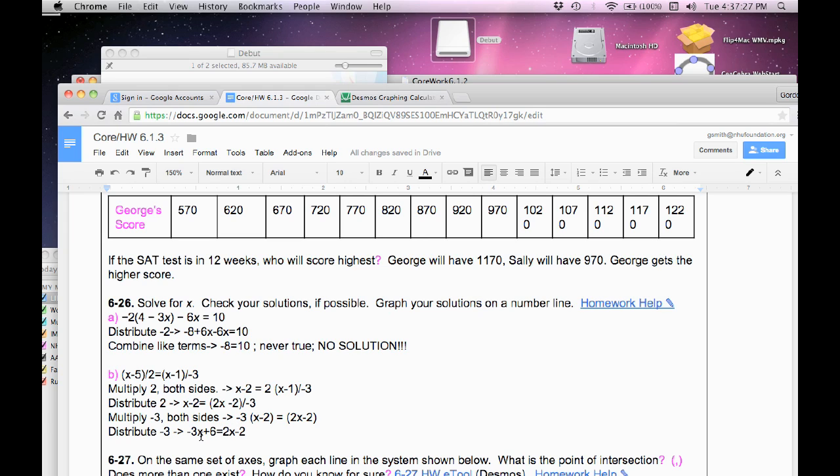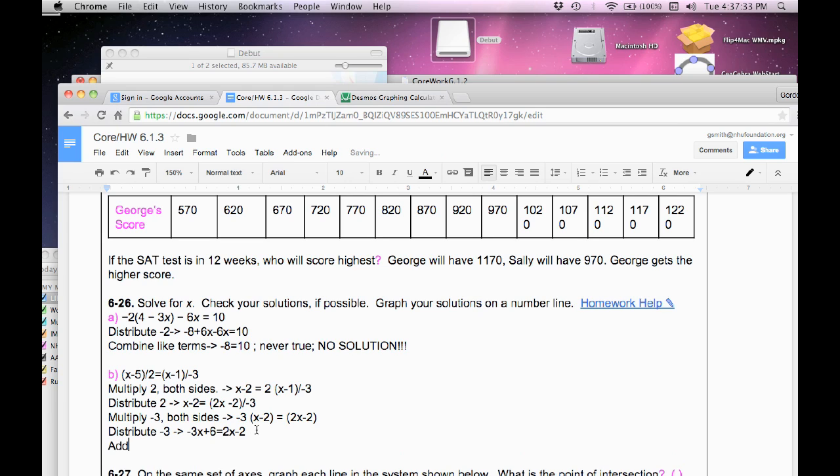All right, we're getting closer. We still need to get x alone. So what I'm going to do is I'm going to add 3x to both sides. We're getting close. Be patient. Add 3x on both sides. And what that will get us is 6 equals 2x plus 3x is 5x minus 2. Yep, we're good so far. So now I'm going to add 2 to both sides.